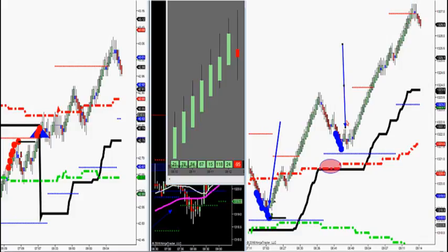Okay, that's your possible risk maximum. If you got this one down here, you had around a $700 trade potential. $700 trade potential here, $500 trade potential here. Now, what we do is we do scale.